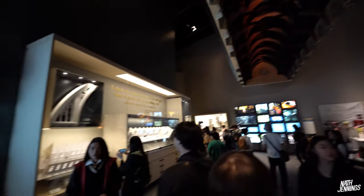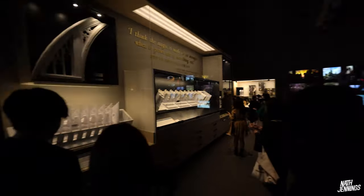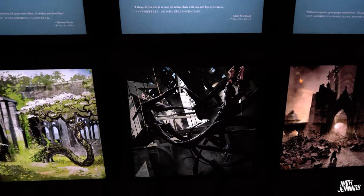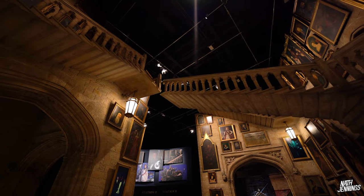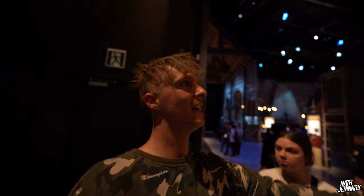Oh, we're moving on. Oh, true. This is all the art of the film. The concept art of what could have been. Voldemort with ropes, like a spider. Wow. Wow. So what they're doing is you can go over there, record yourself, and it'll put you on one of the paintings here in the hallway, as you can see. So that's what's going on over there.